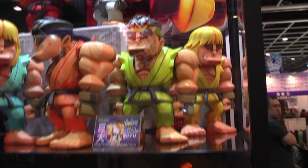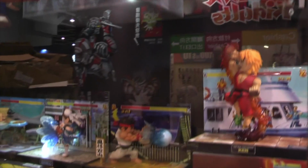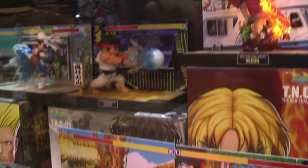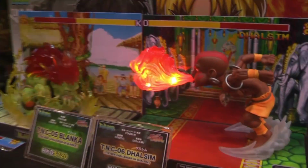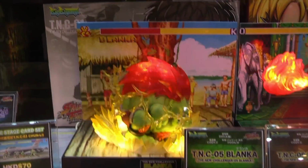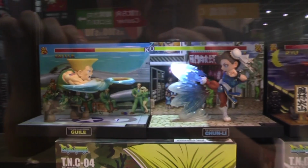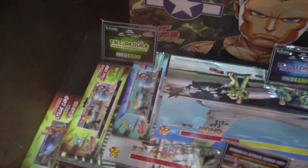For those who are familiar with Big Boys Toys, they've been around a couple of years in Hong Kong. They're starting distribution over in the US, and they're essentially known for these dioramas that light up in the iconic Street Fighter moves, and it has sound as well. I don't think there's any other company that makes something remotely even similar. I think it's a great thing to have as a display setup on your desk.